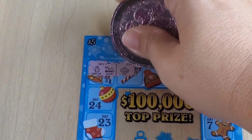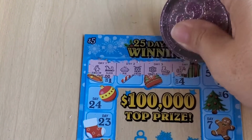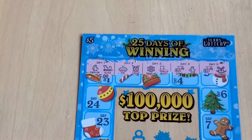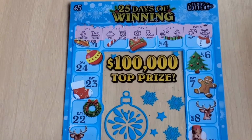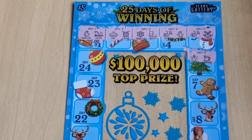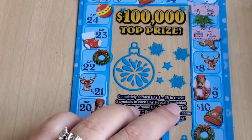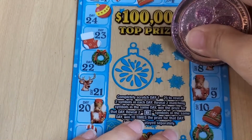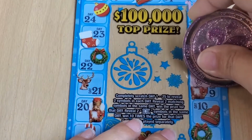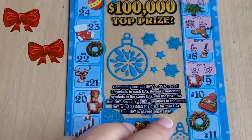Penguin and sled, pie and drum, snowflake, boot, good luck. Horn, gave you the winners. Penguin, horn, and the rocking horse. Day six, we have lights and hot chocolate, fireplace and boot. Day eight, candle and skis. Bow and bow. Yay. We have a win on day nine.